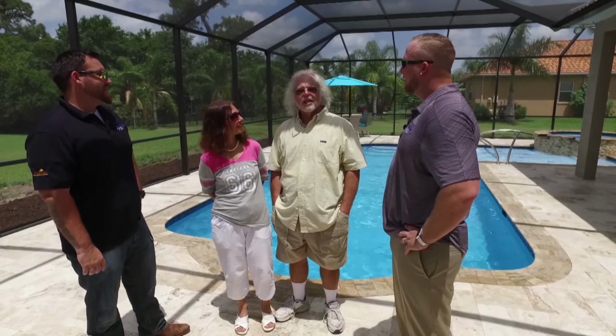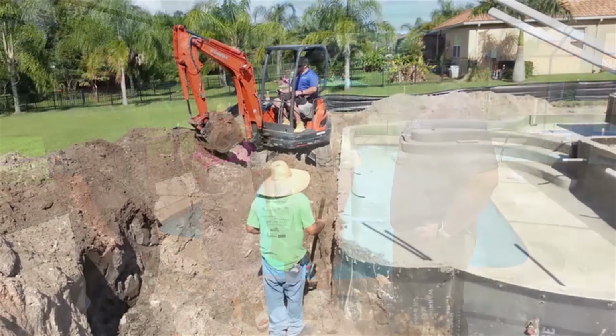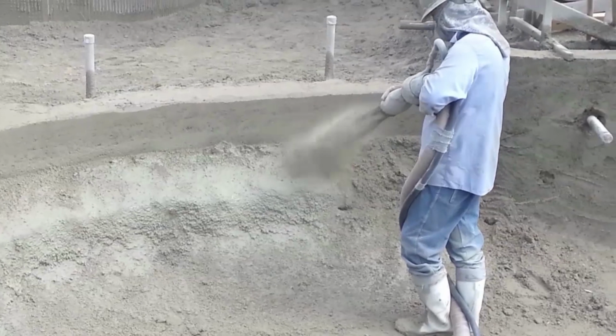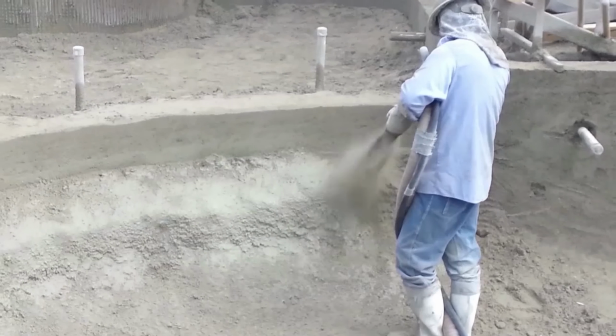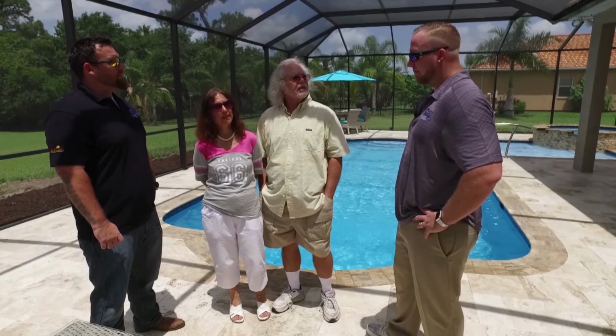I was very surprised to see how quickly it moved. I mean, to see it go from a dig to steel to concrete in one week. It seemed to be extraordinarily fast when I look at what other people went through. We've heard people go for months before they got to that point.